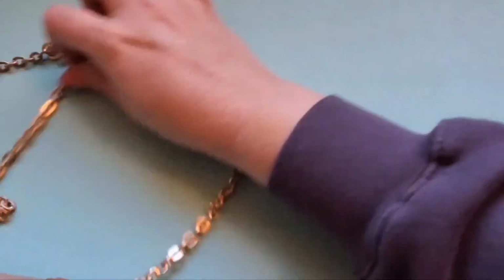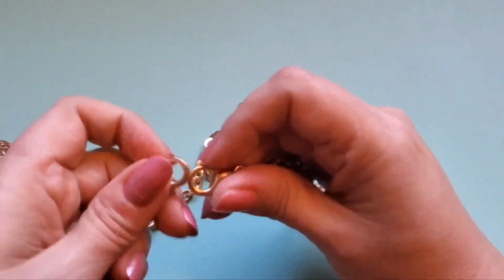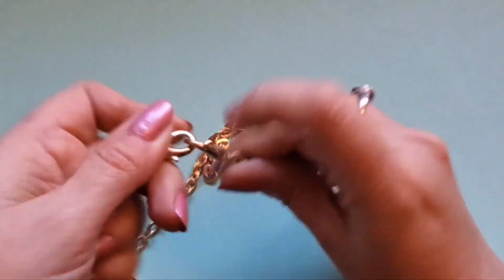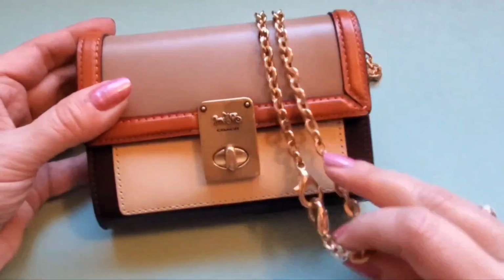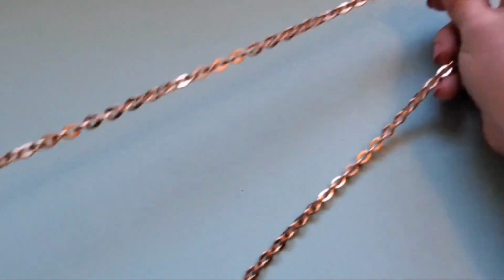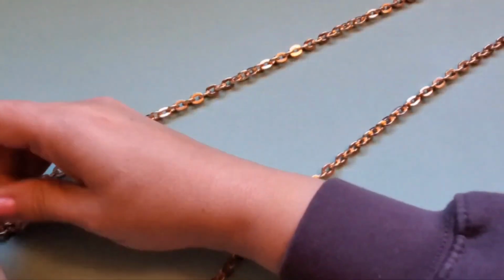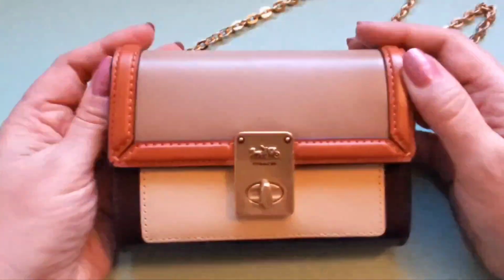Isn't that great? So let's put this in, and you can just kind of clasp these together just to make it work. And of course you can use any tiny chain strap. But there you go, look at that. It turns it into the cutest little micro bag. And this doesn't look bad at all. This would be on your shoulder. So you could wear it depending on the length of the chain as a crossbody or as a shoulder. But it's just the cutest little baby micro Hutton now.